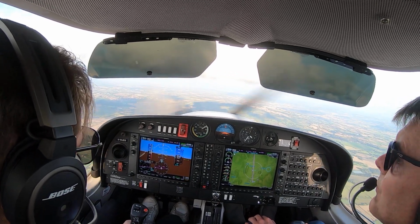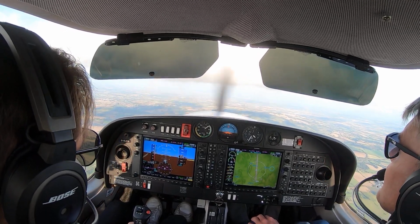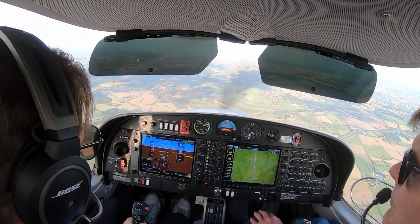British 5 on Quebec Victor, inbound to Typod, flight level 230 and we're 280 knots. Station calling, this is Gloucester approach, and who are you trying to reach?